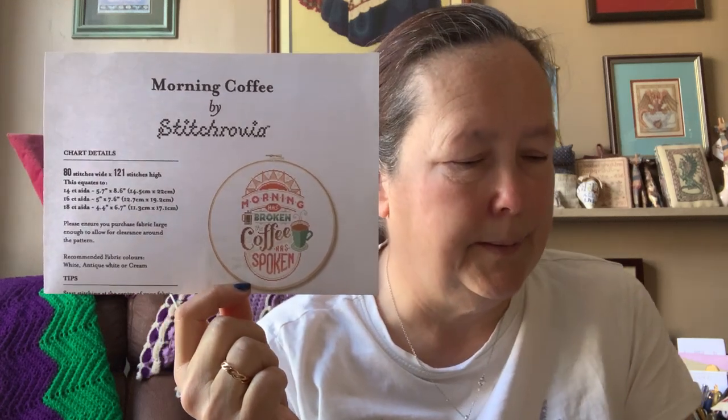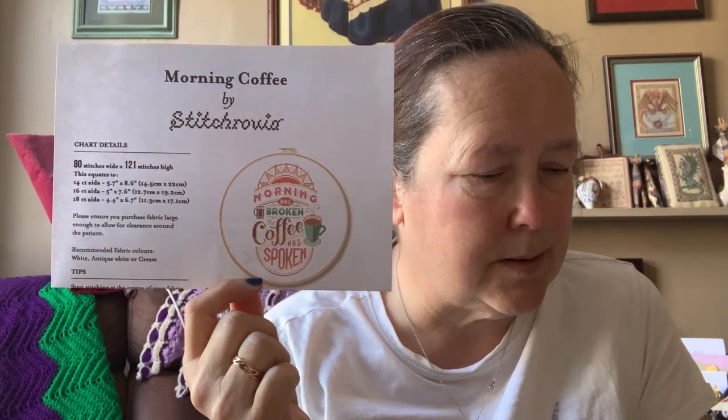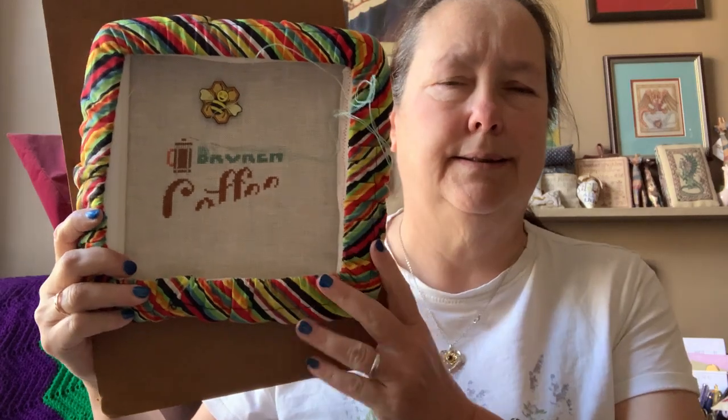Morning coffee. Morning has broken, coffee has spoken. That is definitely me. Absolutely. So I'm using Pattern Keeper for this one, and I'm doing quite well with it, really, considering I only started it on Thursday. Here's how it looks already.